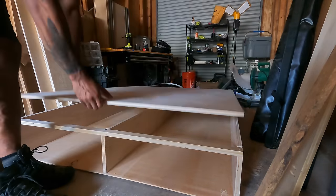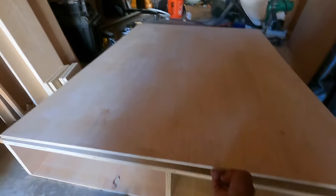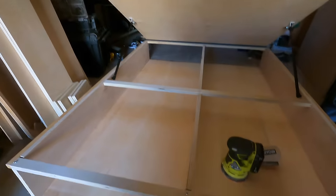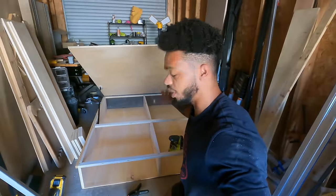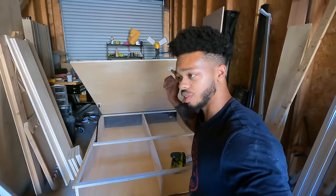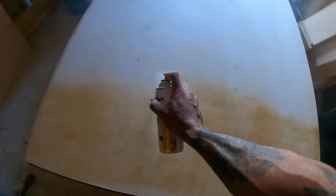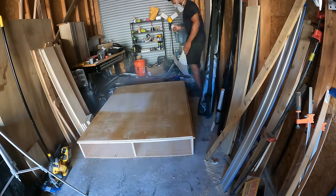Got the whole thing sanded up here. The struts are working really well. It lifts up super clean. So what I'm gonna do now is clean this off completely, make sure there's no dust on it, and I'm gonna seal this with polyurethane. And while it's sealing, then I'm going to work on the kitchen drawer and then the storage that's in the back.